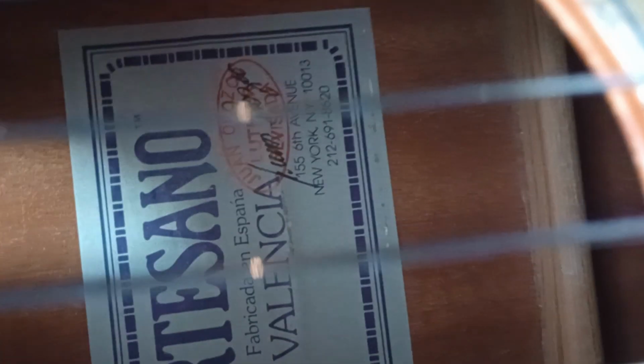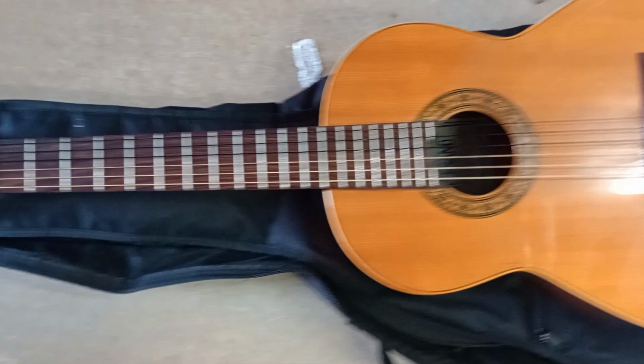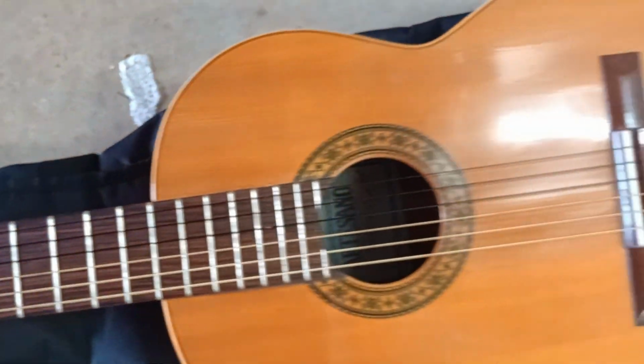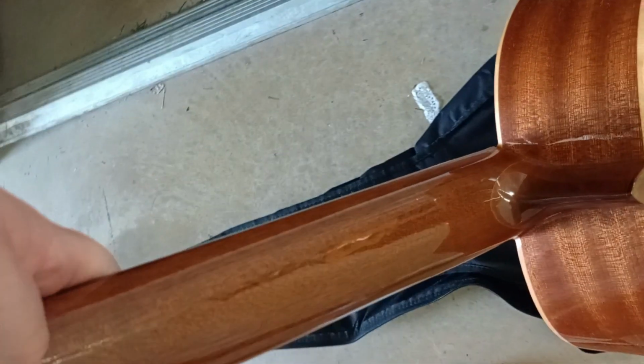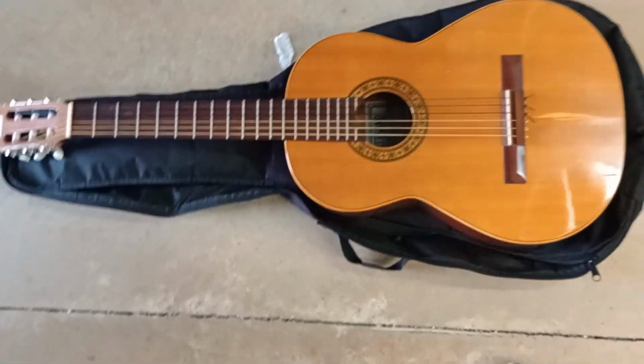Look at that. Artesano Valencia, another one made in Spain. Well, no, the other one was not made in Spain, but cool. This one had a repair done. Stupid thing about these guitars is they're about a $300 guitar. I know that says $375, but it's definitely not that. It's $300 with the repair at best. But it does have a nice mahogany back, mahogany sides, mahogany neck. Is that a repair? Might have been a repair done, and I think that's just the seam. I can't really feel it. But anyway, so there you are.